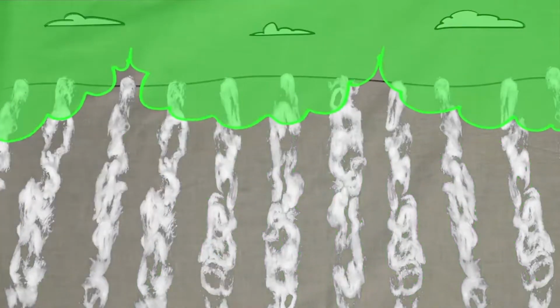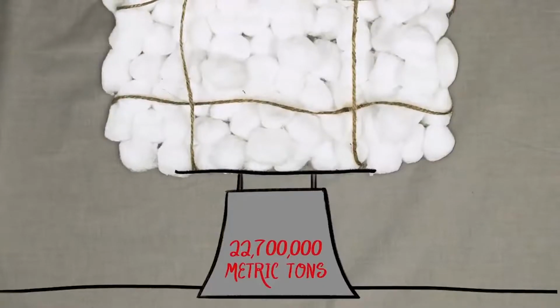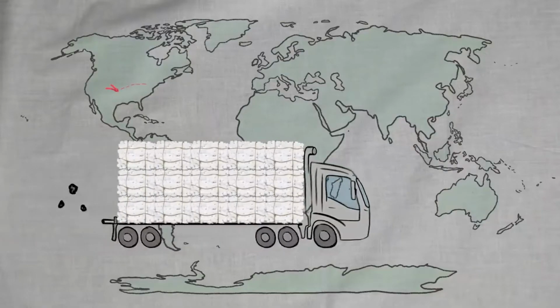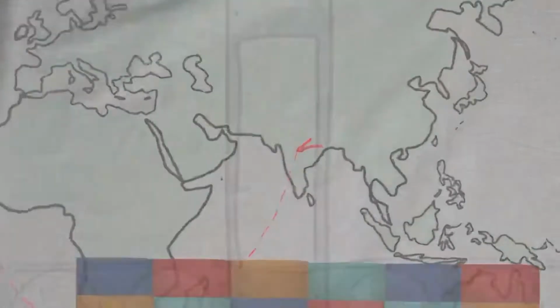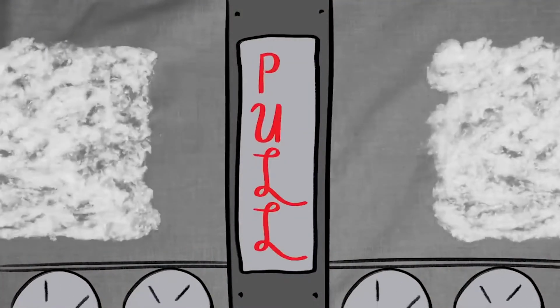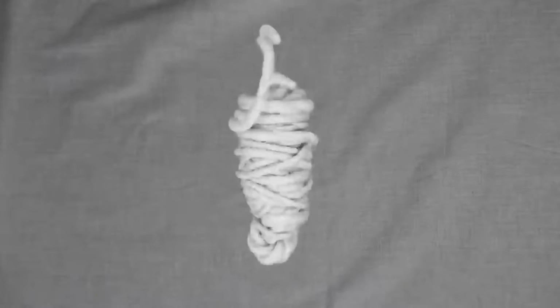Some t-shirts are made of organic cotton, grown without pesticides and insecticides, but organic cotton makes up less than 1% of the 22.7 million metric tons of cotton produced worldwide. Once the cotton bales leave the farm, textile mills ship them to a spinning facility, usually in China or India, where high-tech machines blend, card, comb, pull, stretch, and finally twist the cotton into snowy ropes of yarn called slivers.